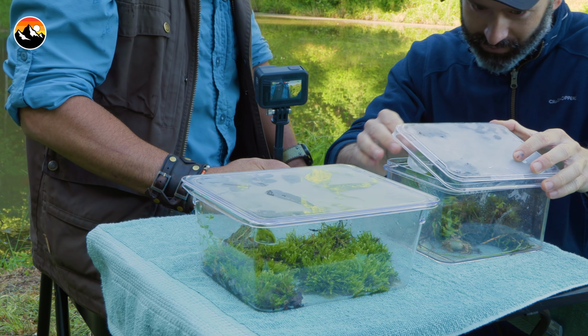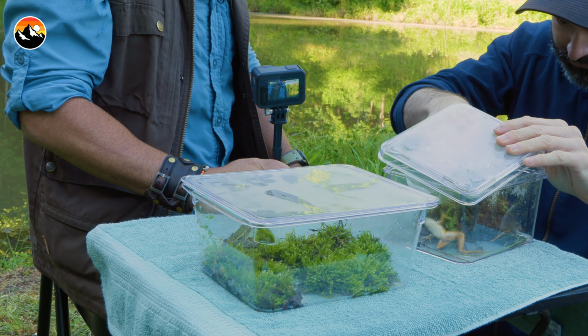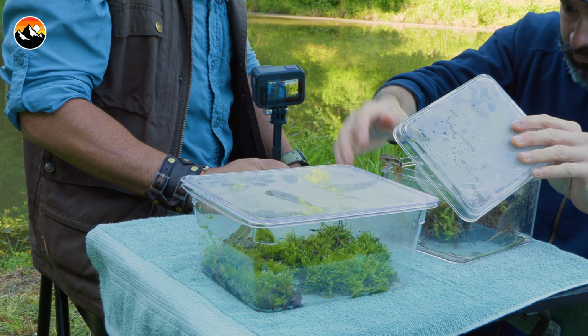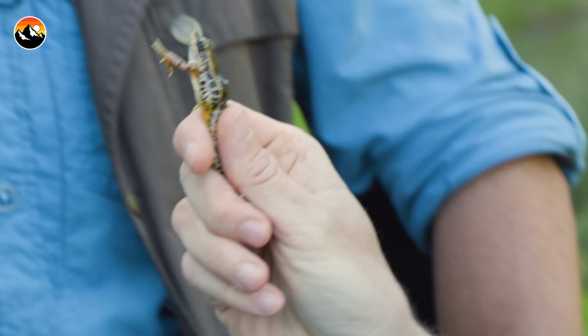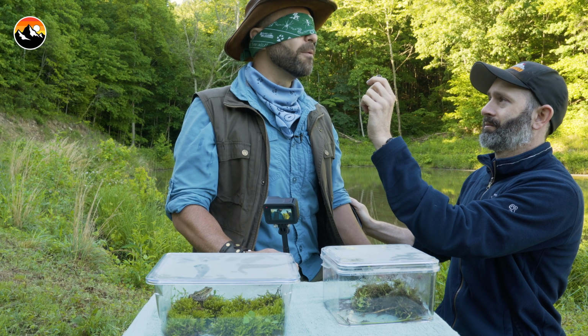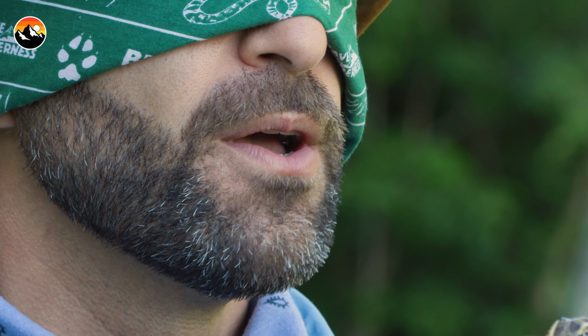I'm gonna attempt to grab the next frog. Okay. Whoa, this one is jumpy. Okay, here we go. I am about to lick the second frog. Will I taste anything different than the first frog, and will I be able to determine whether or not this is the pickerel or the leopard frog? Whew. Here we go. All right, Mario, are you ready? Yep. 1, 2, 3.